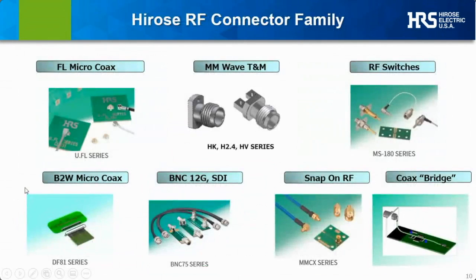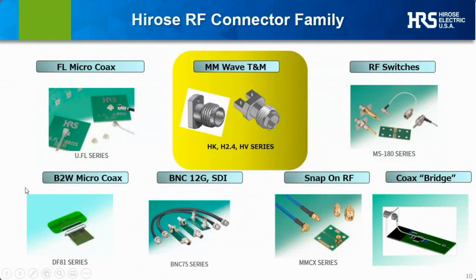And back to our overview, let's look at one of the focus areas for today's talk, which are the millimeter wave optimized test and measurement solutions.